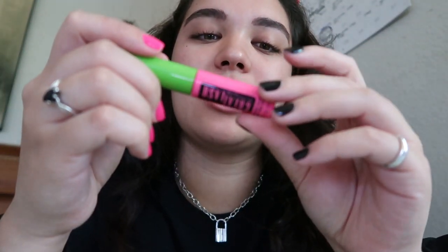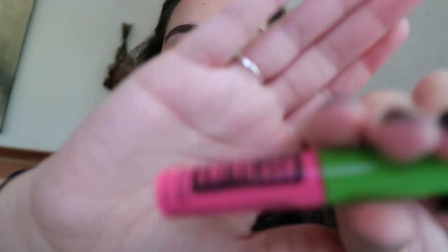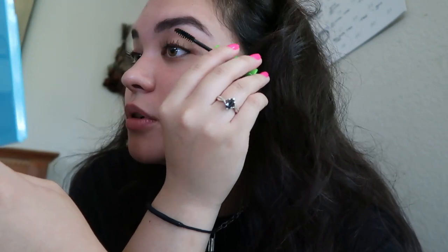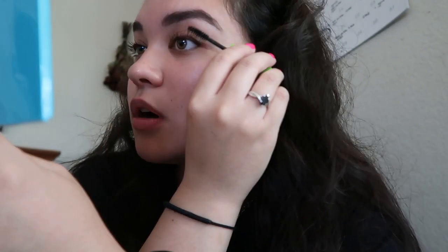But my eyelashes are curled and now I'm going to use the Great Lash Maybelline in Blackest Black. I know you guys have seen this before. I used to use the Maybelline Falsies, but I feel like they changed their formula a little bit and I don't really like it anymore. So this is what I've been using. I used the Falsies mascara a lot during freshman year, but not anymore. And I don't really go towards the root and up because I don't want clumpy lashes.